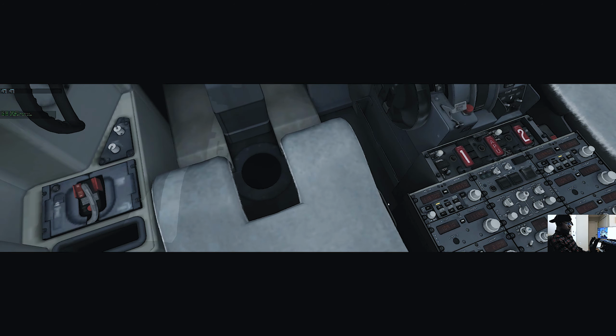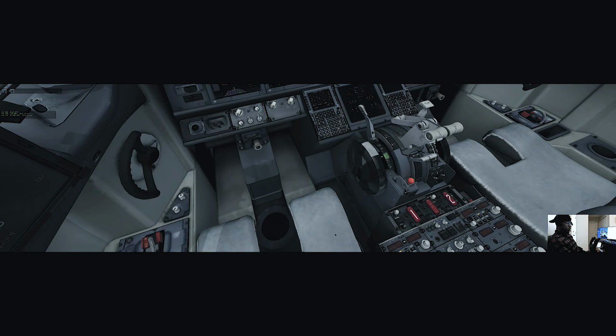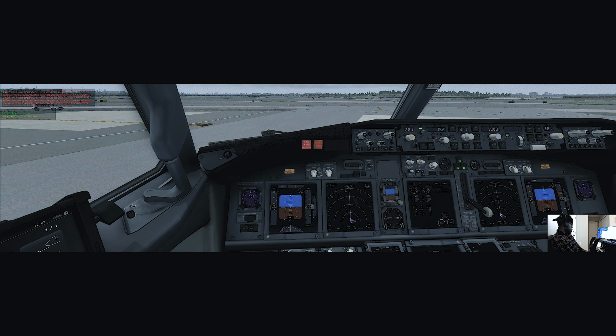Operation complete. Go ahead and set the parking brake. So we've already got our clearance and we're ready to get out. Disconnecting tow. Stand by. Just gonna pull up. Over 97 Sierra, local to LaGuardia, you can taxi the ramp via Foxtrot, Bravo Bravo. And my notepad, Foxtrot for a Bravo, second, thanks, 97 Sierra.